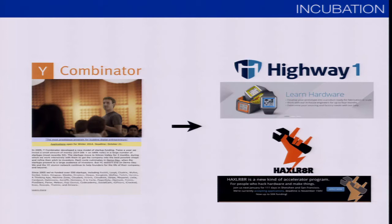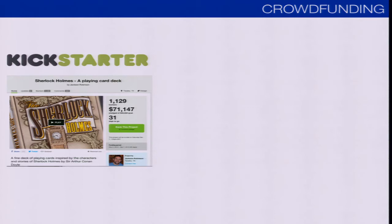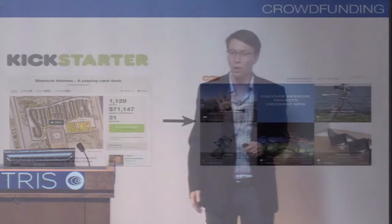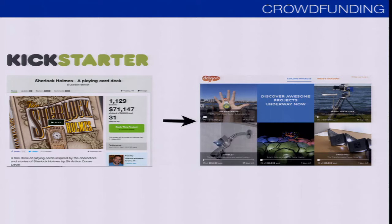Final point is funding, access to capital. So many of you will have heard of Kickstarter, a hugely successful platform, mostly aimed at artistic productions, music albums, art, card decks. And what we're now seeing is also crowdfunding platforms that are specifically aimed at new products that are prototyped on a 3D printer that you then want to take to the next step to market.